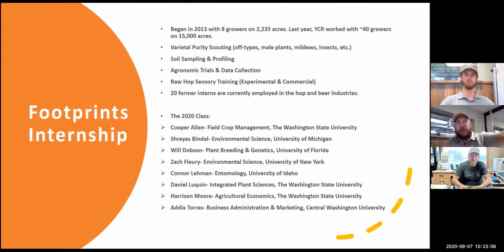I think one cool thing there, you can see that 20 of our former interns are now employed either on a hop farm or in a brewery. So pretty cool to see this internship work as a jumping off point for those folks.